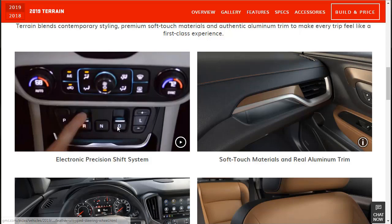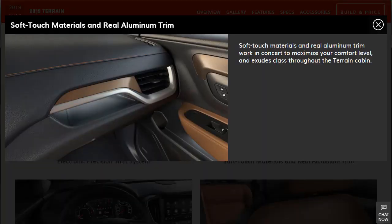We're not going to press the play button, but we can see this is the electronic precision shift system. Yeah, there is no shift column. There is no gear shift selector. It looks like it's a push-button transmission on this vehicle. Then they're talking about how there's a lot of soft touch materials and real aluminum trim, right?